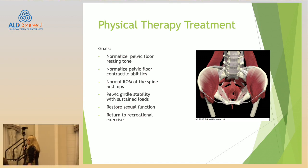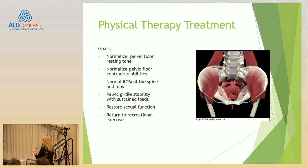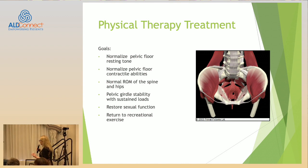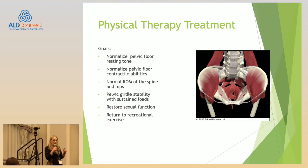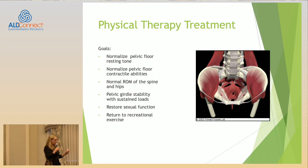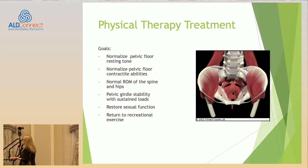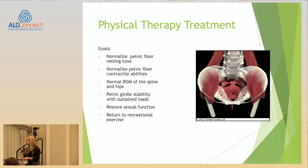So we normalize the pelvic floor contractile abilities. We get a normal range of motion in the spine as much as possible and in the hips. And hopefully we can even restore sexual function. Sometimes in patients who have spastic muscles, for women we can use dilators to get the patient ready for sexual activity if they have pain with sex, something called dyspareunia. And we want to be able to return to some sort of recreational exercise.